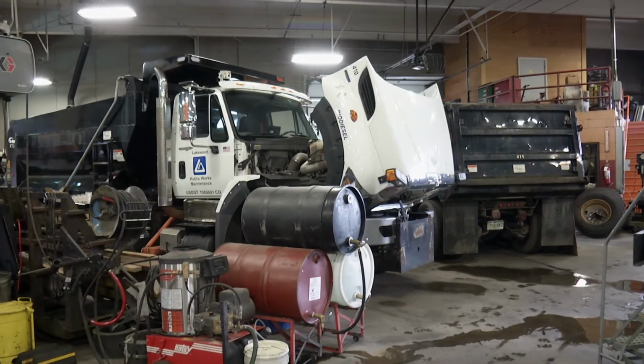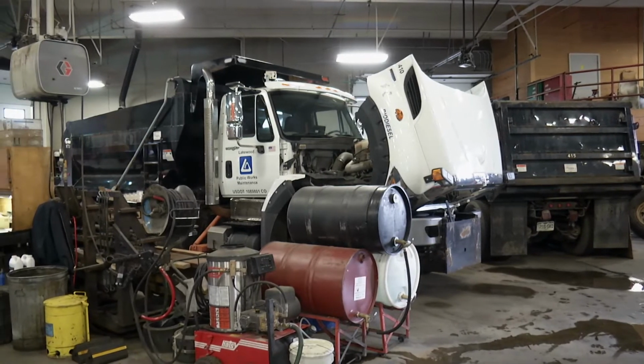Yes, we try to see things at least once a year, even the lower utilized vehicles. We'll want to see them once a year for safety reasons. We'll have to do a safety check on them. So with over 600 vehicles, I'm sure we have some sort of replacement schedule, and they're probably on all different levels. How does that work?